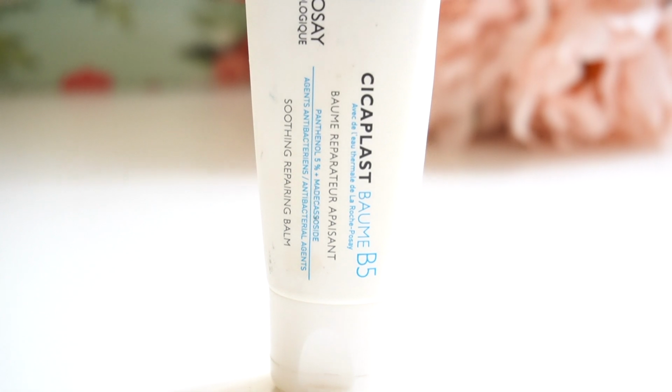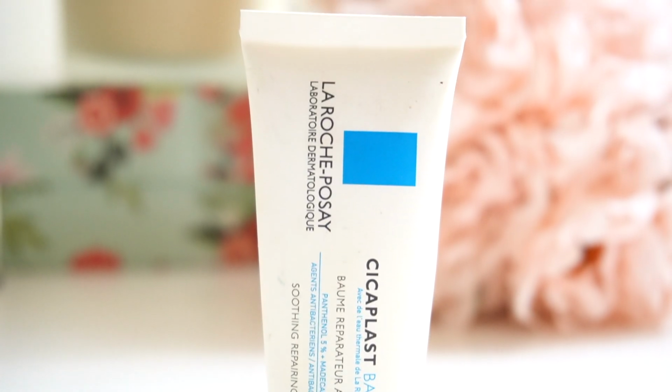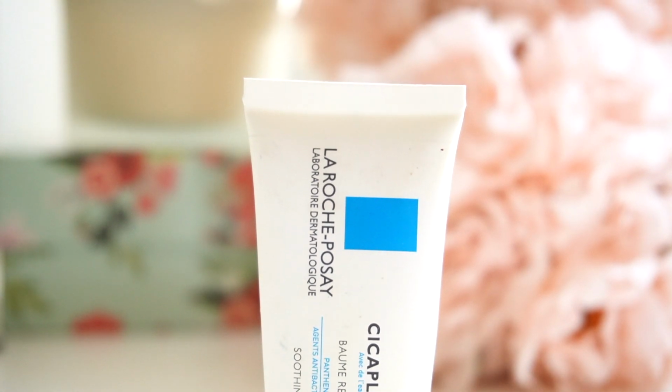My skin was severely dry. I had dry patches as well, and it was kind of peeling in certain areas around my nose and my forehead. Once I found this, I started using it and I felt like it took some time to get my skin back to normal. This is a multi-purpose cream that also helps on insect bites, chemical burns, and sunburns.